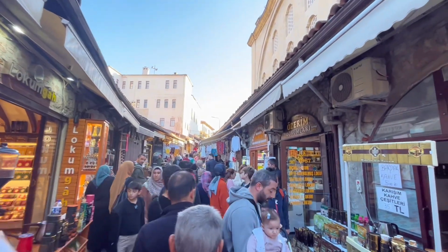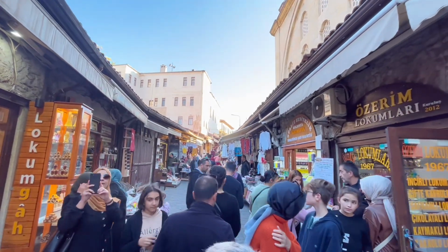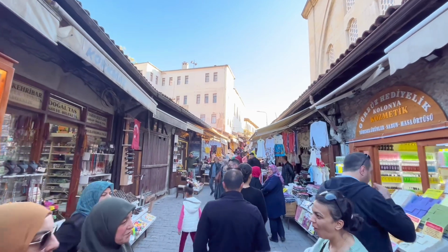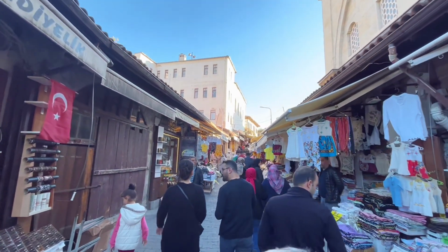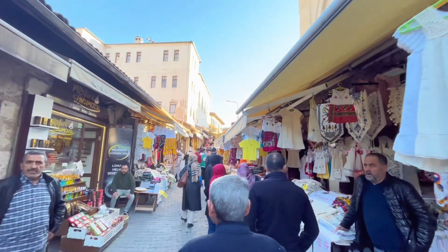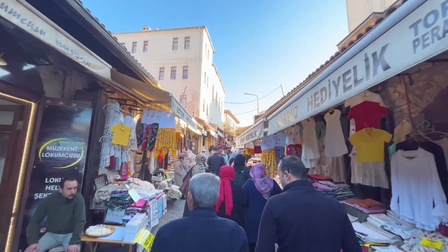There are gift shops around me, selling sweets from Safranbolu. They're also selling saffron. The vibe of this bazaar is very festive. As time progresses, the city is getting more crowded every hour, and it is very enjoyable as well.